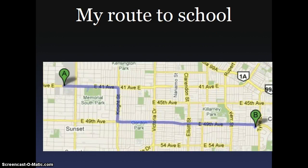This is my route to school, and if you can see, this is my car, driving, and bus route. Yeah, so if I saved all that money and took the bus every day, I could also lower my emissions, meaning that I don't put as much pollution in the air.